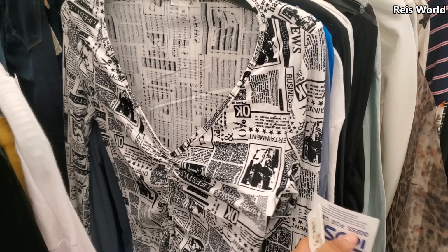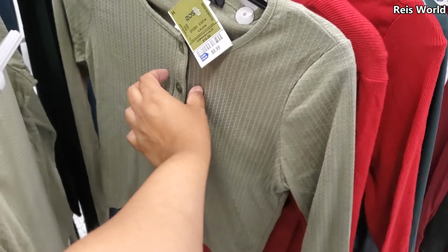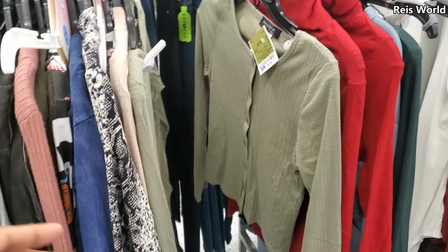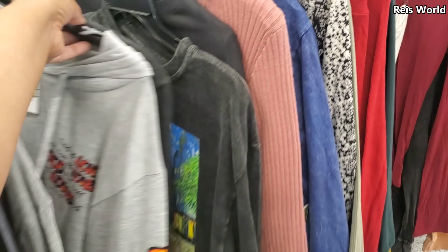$8 newspaper print. This one's different, by Orange Kisses. Haven't seen this one. Short green one for $10. You can button that. They're real, so maybe wear as a little lightweight cardigan with a cami. And a lot of this stuff is going to be that alien. Yeah, same with the alien.